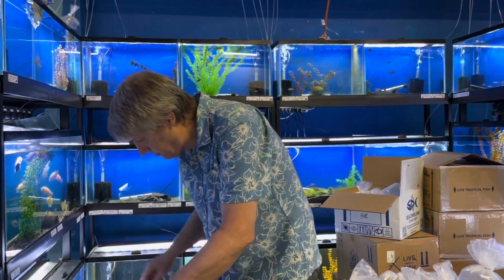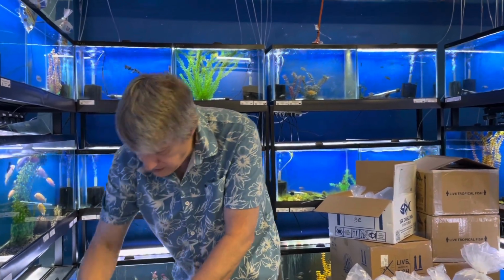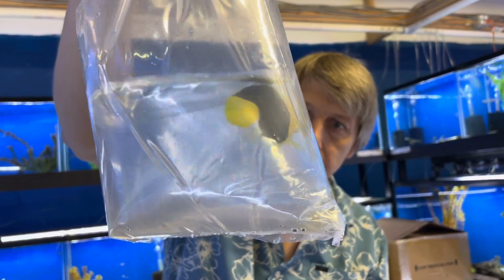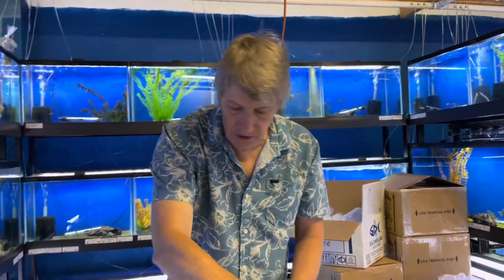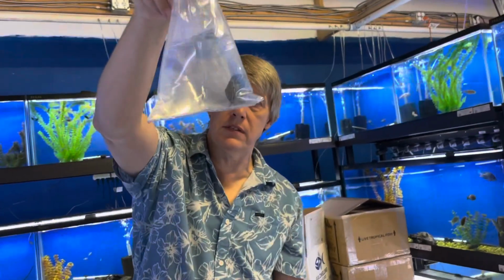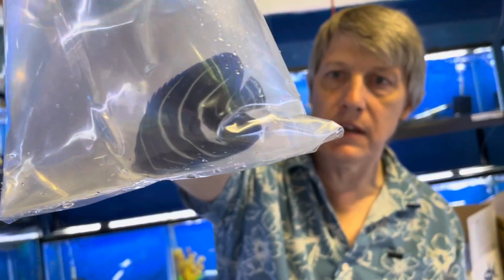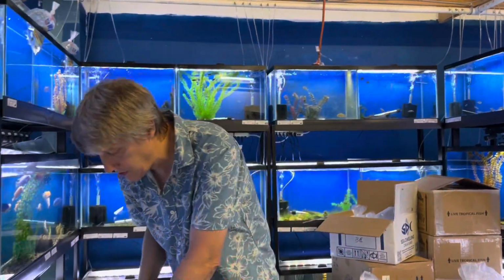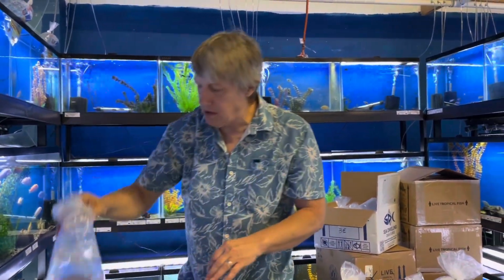Lo and behold, we have more fish in the box. Oh yes, we do. I wasn't sure if we got one or not on this order. This is a bicolor angel, a little bigger one. We have a little trouble getting bicolors to take, so we're going to try one more time. Oh, and another angel. This is a coran, not to be mistaken for an emperor or a blue face, which we sold this morning. But that is a coran angel.